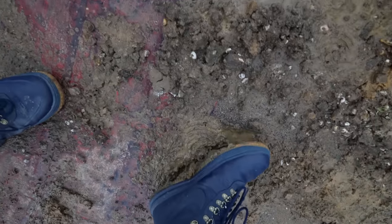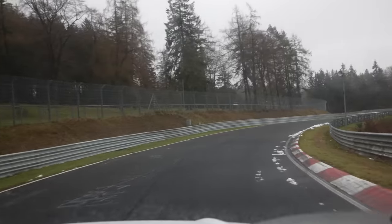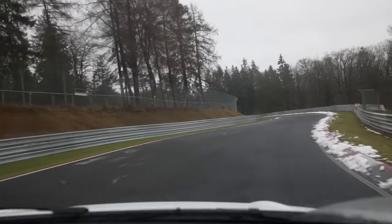Can we call this the first accident of the year? E36 bumper. And here we are, approaching the biggest question of the Nürburgring community.